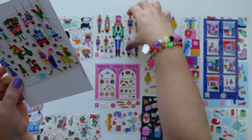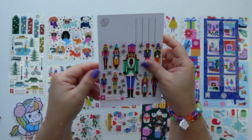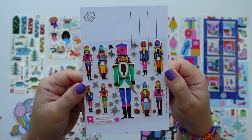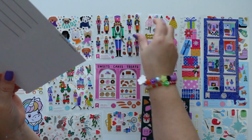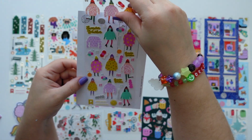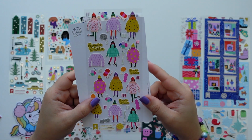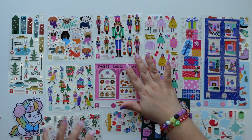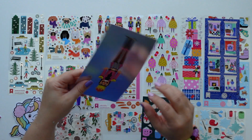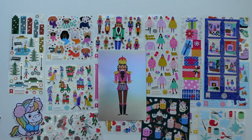My number 2 is going to be What's Cracking, which are the nutcrackers. It's not limited edition, so if you collect nutcrackers, you might want to get that. And my third one is going to be Larger Than Life. These are just too cute. So let me know what was your favorite. Oh, and I also loved the nutcracker. So let me know what was your favorite item.